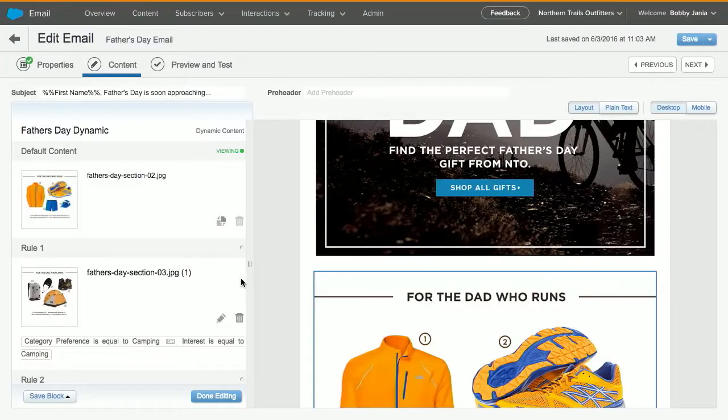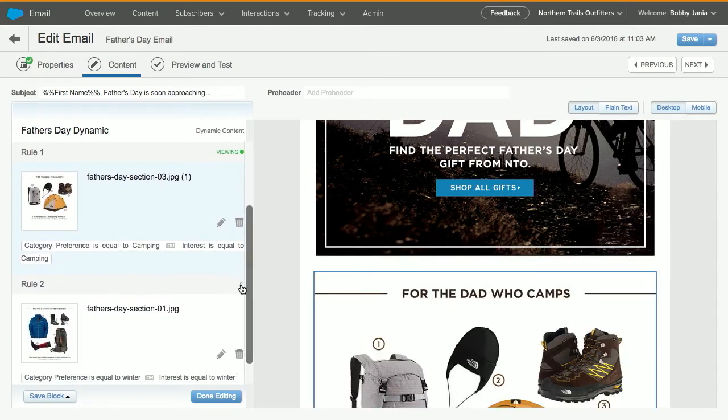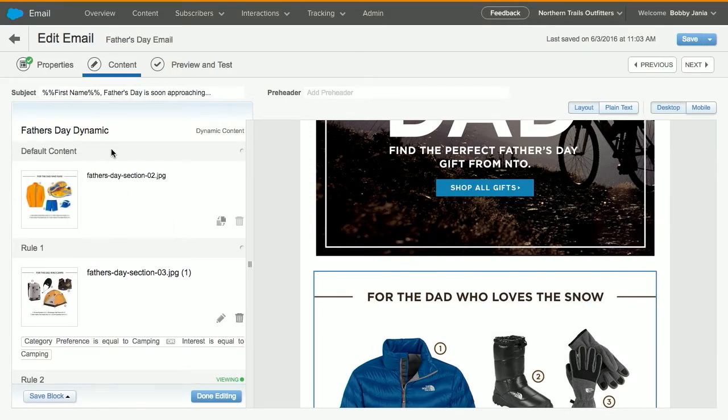For example, if I click on the dynamic block, this used to require AmpScript, this used to require additional coding. Now I can do it all in a drag and drop system that will actually create the AmpScript for me. So I can see my default content, I can look at my different rules, preview what that content's going to look like for each rule, and as I click on each of these, the actual offer in the email is going to change. So in this case, my default content is for the runner.